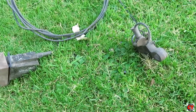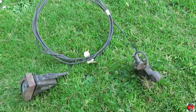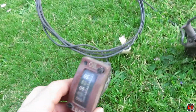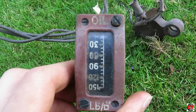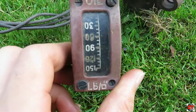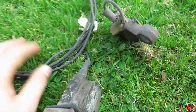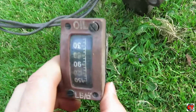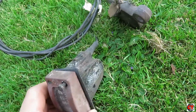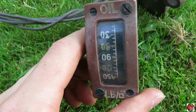Right then, so here's that other piece of aircraft memorabilia that I spoke of earlier. And to the untrained eye, it doesn't look all that special, but as soon as you come over here, you can see that's an oil gauge. Now what this is off, I have no idea, but I'm going to assume it's something like a Hurricane or Spitfire, just judging by the age and other factors. But yes, if you recognise this, please let me know in the comments.